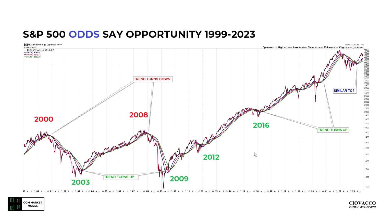Very similar concepts here, using the 30-week in blue, the 40-week in red, and the 50-week in green. Pause your video player. Ask yourself, we just flipped from full-bore bearish back to full-bore bullish. How does that compare relative to the period shown on your screen, and what happened next? And how long did it happen?